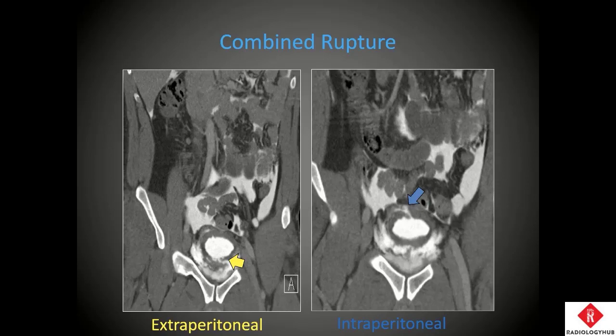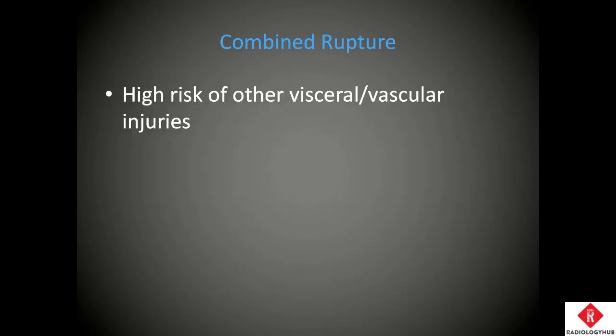You can also have a combined rupture, which has both intra and extraperitoneal components. So in this case, there is extraperitoneal bladder perforation with contrast extending into the perivesical space, and the coronal imaging shows a defect in the lower or inferior aspect of the bladder. But as you can also see, there is contrast surrounding loops of bowel consistent with an intraperitoneal bladder perforation, and on the coronal imaging, there is a defect in the bladder dome. So because there's both intra and extraperitoneal components, this is considered a combined rupture.